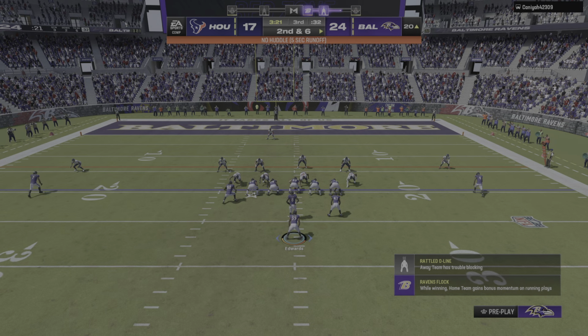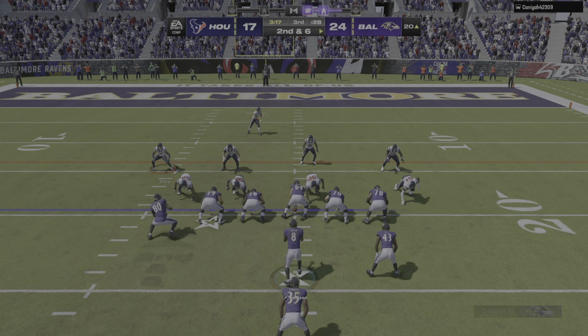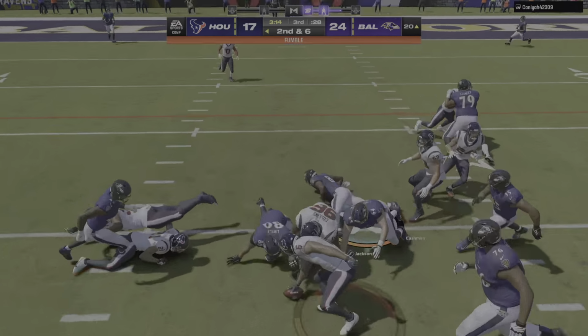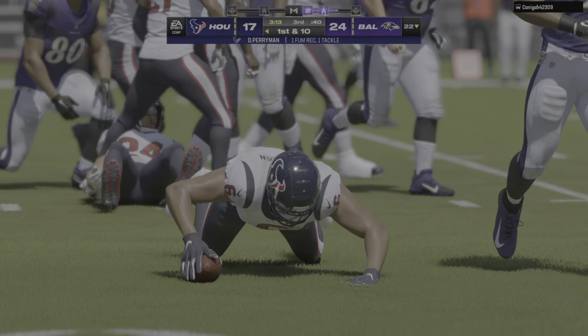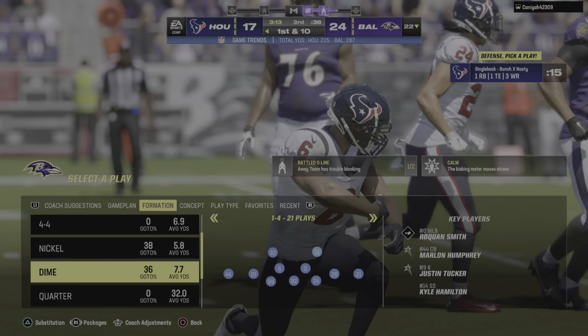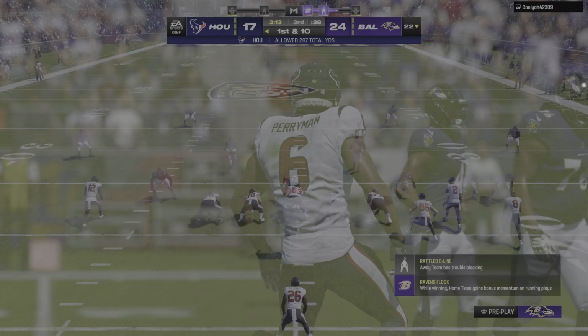And he'll power his way forward for about 4 yards there on the first down carry. 4 yards on the pickup. And they run the option on second down. Now the ball comes loose, and the Texans scoop it. And they're going to take over right there at the 22-yard line.